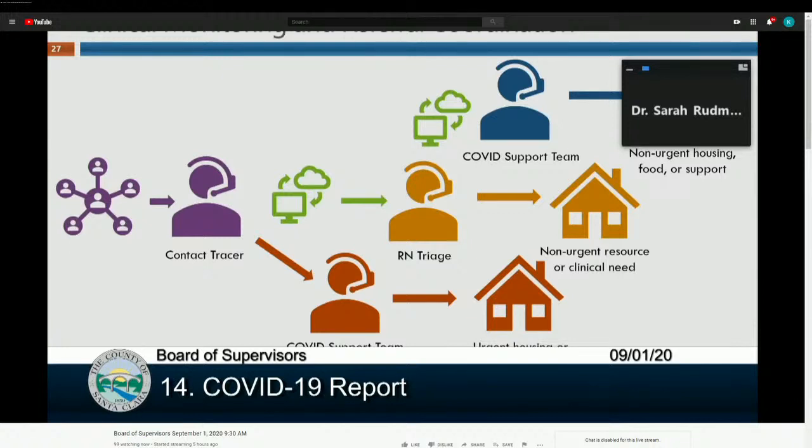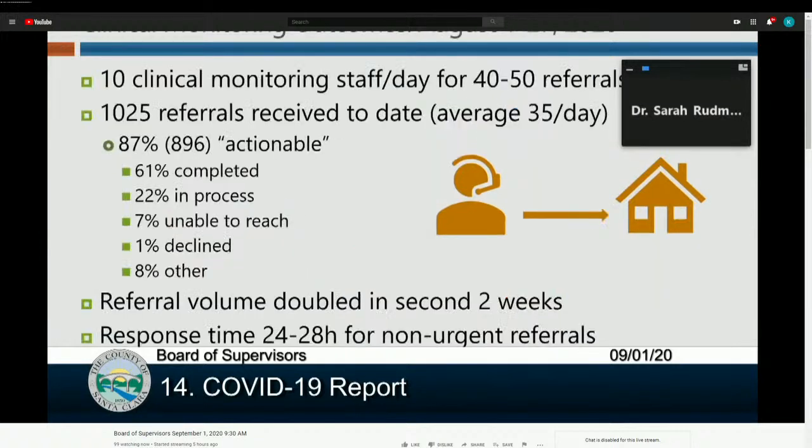For example, if somebody says, I have the financial means to buy food, but I'm not sure how to get it. I don't know how to place an order for food delivery, for example. That triage nurse may be able to get somebody to a resource that doesn't need financial supports or doesn't otherwise need to map through the COVID support team. So sometimes they will provide the support themselves. Other times they will still map back via, again, an electronic referral to the COVID support team. And here, again, even with these non-emergent referrals, we tend to get response within 24 hours and sometimes much faster for those non-urgent housing, food, and support services that come from outside the contact tracing team within the COVID support team.